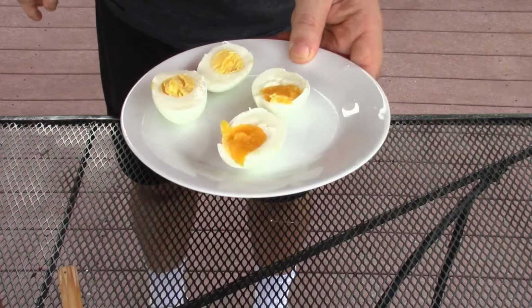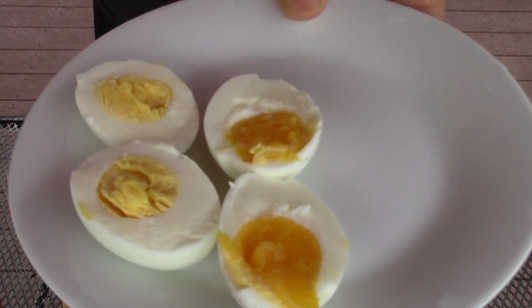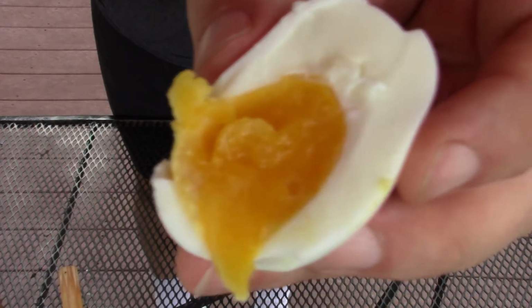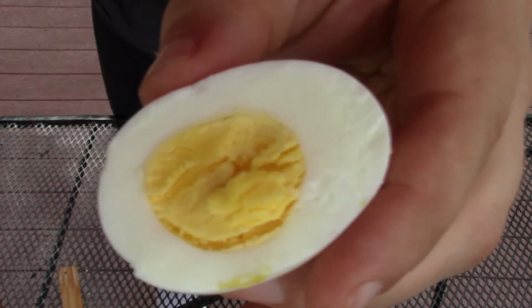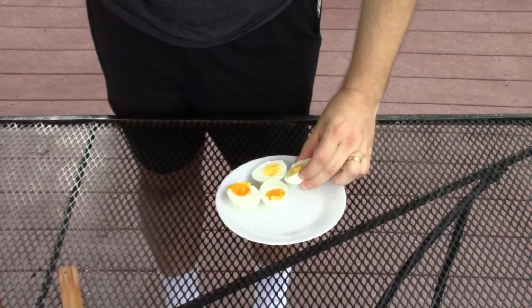As you can see, quite a difference between the 8-minute egg and the 12-minute egg. The 8-minute egg is a medium cooked egg. It's not quite soft, but it's not completely hard boiled. It's got a rich flavor and it's got a creamy consistency. The hard-cooked egg is perfect for your egg salads or any other recipe that calls for a hard-boiled egg.